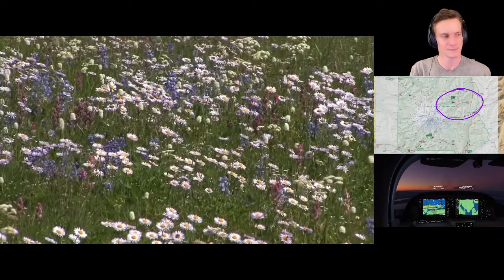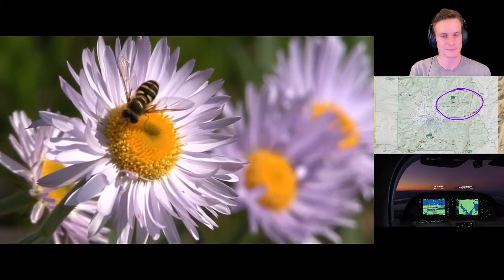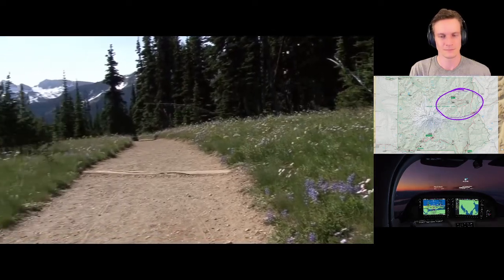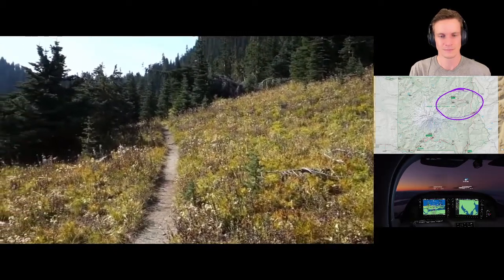Located on the drier east side of Mount Rainier, subalpine meadows around Sunrise have a different character than areas that receive more rainfall, like Paradise. Hiking opportunities abound, with trails leading through subalpine meadows and along volcanic ridges.